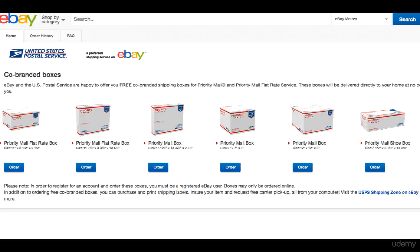If you're located in the United States, this is the preferred service that eBay actually uses for shipping. In fact, you can get a substantial discount on any item you ship using the United States Postal Service, as long as you print the stamps directly on eBay itself.